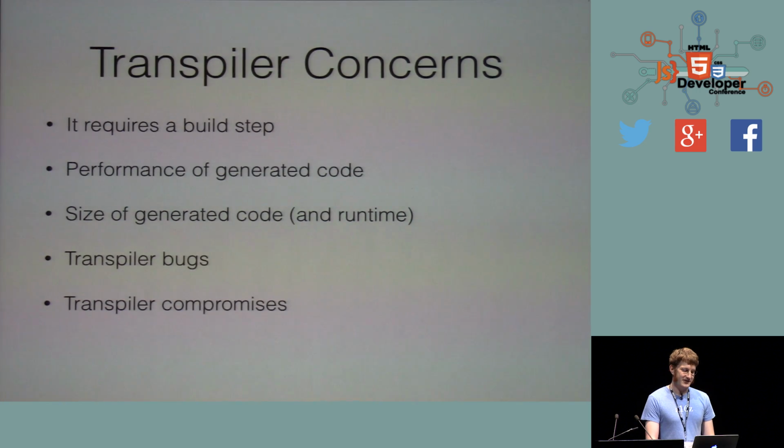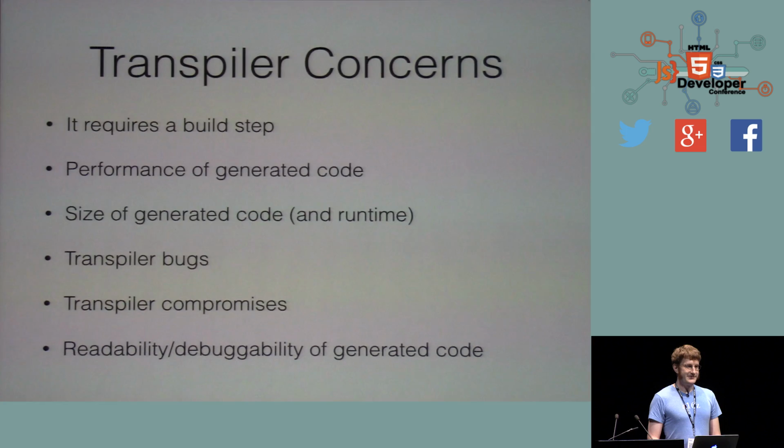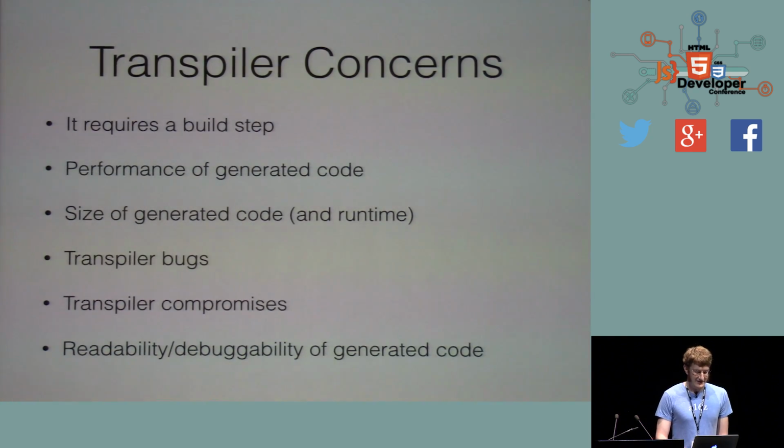This is a more subtle point where some features might not be 100% transpilable. There might be trade-offs, or there might be trade-offs for performance reasons. Finally, what about the readability and debuggability of the generated code? Is the code that the transpiler spits out going to be OK, basically, or is it going to be this kind of low-level garbage? So these are all very good concerns.